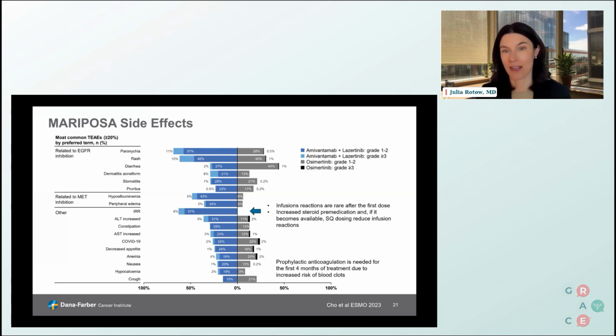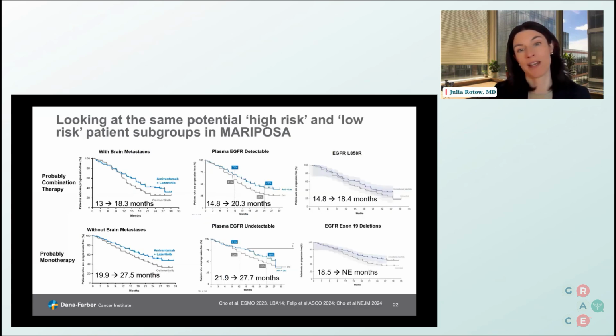It's a little more complicated, I think, and some of those skin side effects are a little more significant than some of the other combinations that we've seen thus far. So for me, I don't usually recommend this first, but it's certainly something I'd bring up with patients. Here you can look at the same sort of high risk, low risk subgroups, and same thing as before for some of these high risk situations, like having brain metastases or detectable EGFR in the blood. Certainly there's potentially a little greater benefit to getting combination therapy.